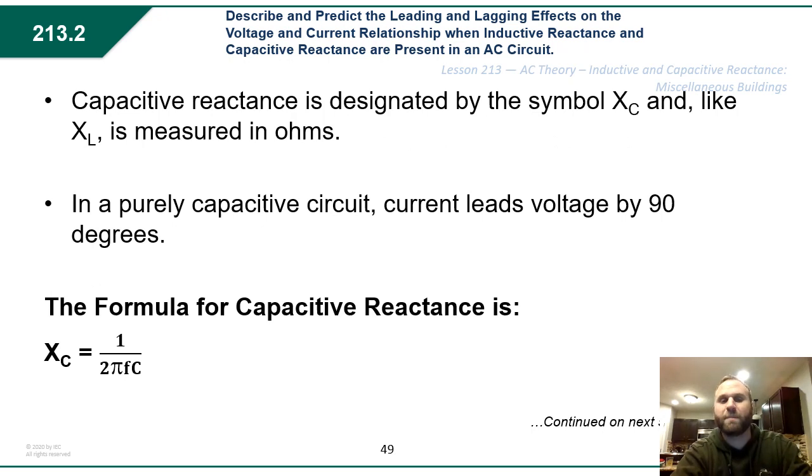Your formula for capacitive reactance is X of C equals 1 over 2 times pi times frequency times capacitance. And X of C is your symbol for capacitive reactance. Again, you can always pause this video at any time to write these things down.